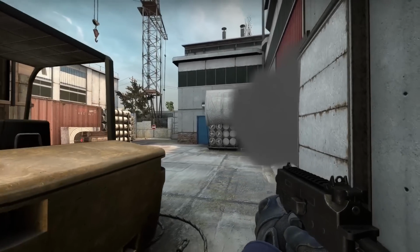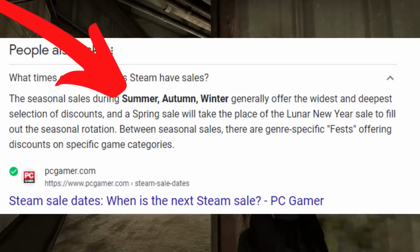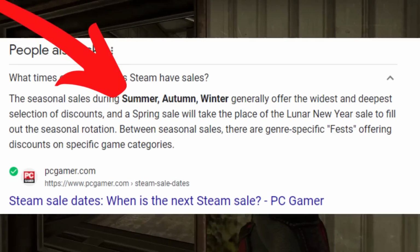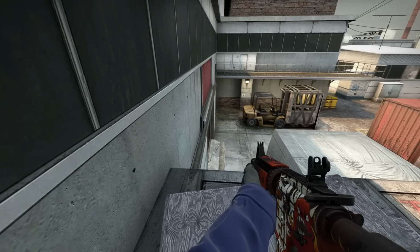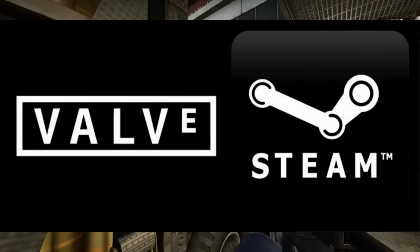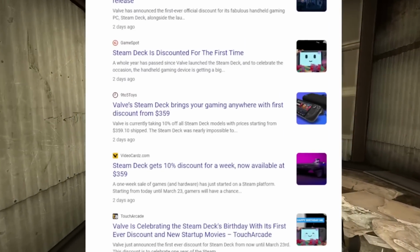But that's something you just need to keep in mind moving forward, is that I'm comparing this now to other sales that we have reference of because we really don't know what the spring sale is going to bring in future years or if this is just a one-off event. But focusing in on what specifically Valve did different for this sale, which has actually sparked a decent amount of news articles about it, and that's the fact that they put the Steam Deck on sale.